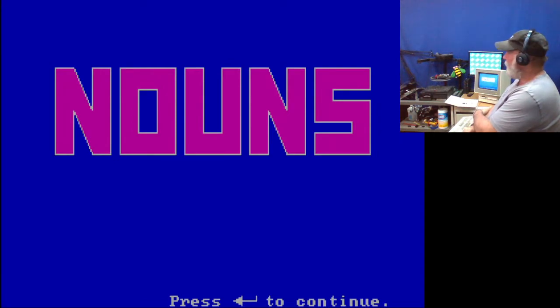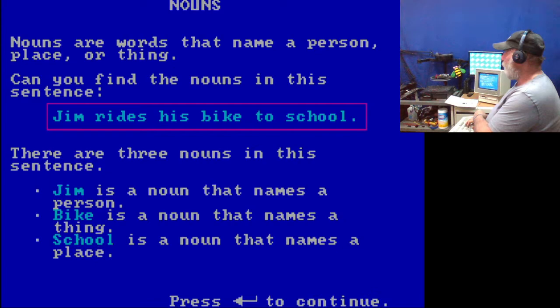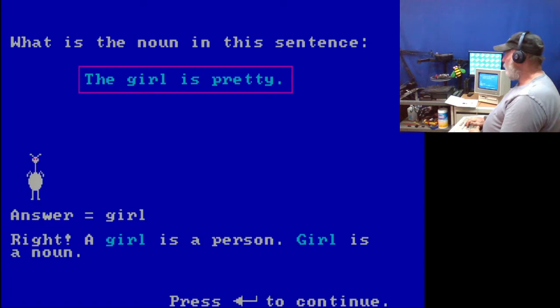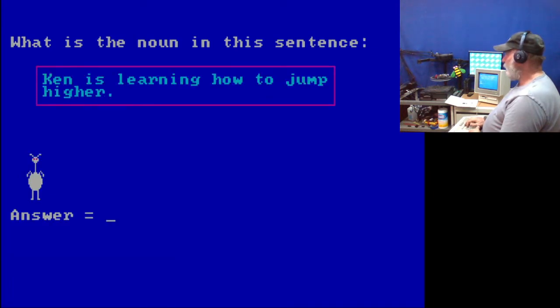Nouns. Okay. Can you find the nouns in this sentence? Well, I think gym is a noun. Like is a noun. School is a noun. So these are instructions. It's listing those. The girl. So there's one choice here, I think. So EG kind of does a little dance. And Ken is a noun.